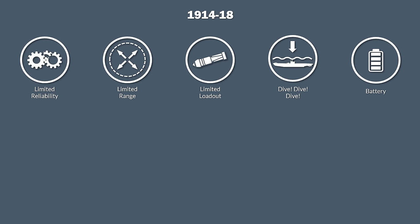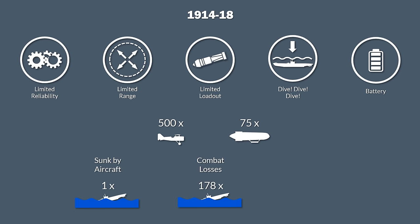Thus, using airplanes for coastal convoy escorting could have had a significant impact, but it wasn't used until April 1918. In total, nearly 500 aircraft and 75 blimps were used against German submarines in World War I. Yet there's only one confirmed kill out of a total of 178 combat losses, and 39 other losses for a total of 217 submarines lost.